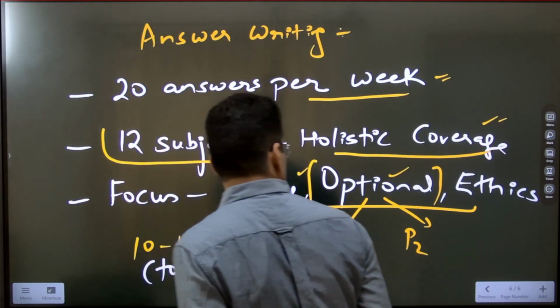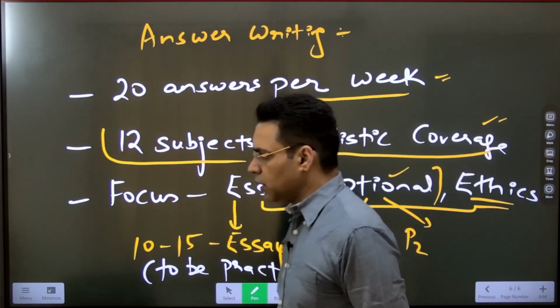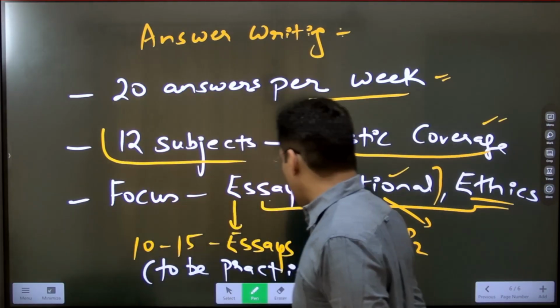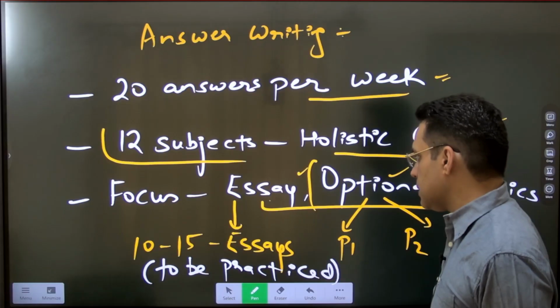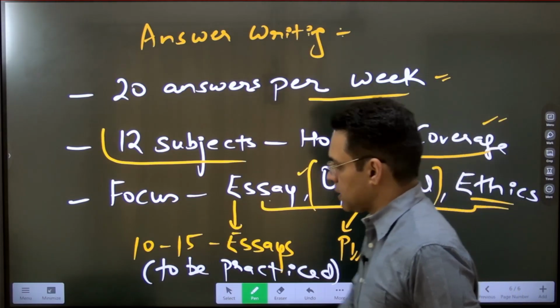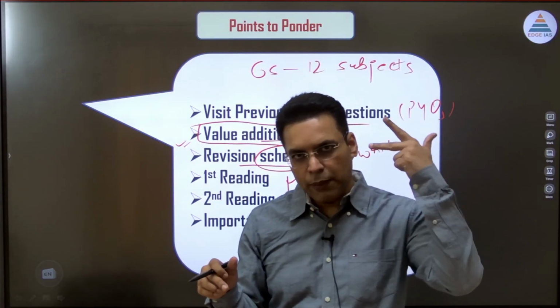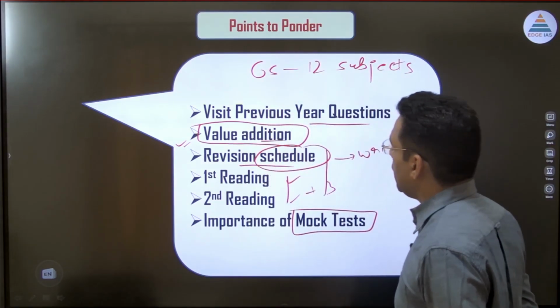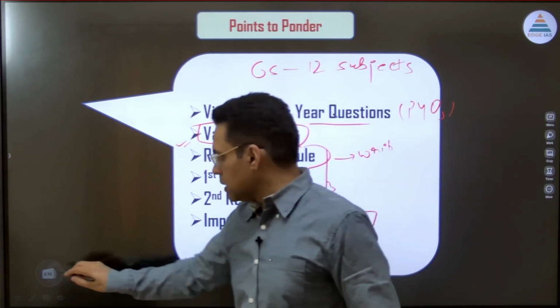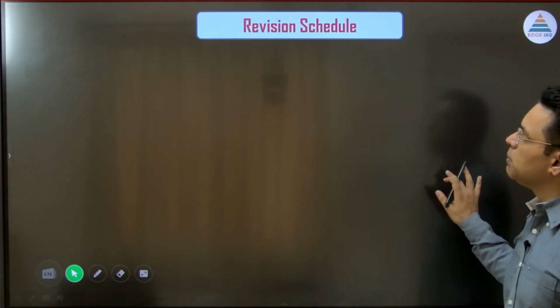And last but not the least, ethics. Now in ethics, we are going to provide value addition and support, and 10 to 15 essays have to be produced or practiced if you really want to crack the exam. So these are three major pillars: thought process development, syllabus completion, and third, your writing skill. Remember, if you do all these things, nobody can stop you from selection, and it can be done in 2-3 months.